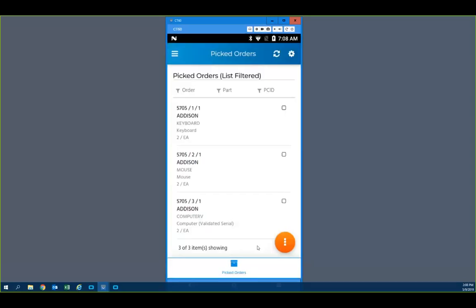And what it does is it just pushes me through to basically creating the pack slip in it. What this is doing is creating the pack slip in Epicor. Even at this point, it's making some assumptions.